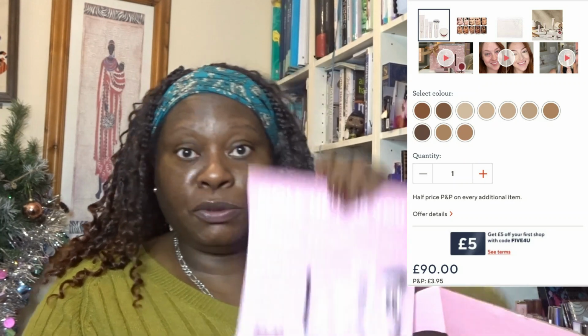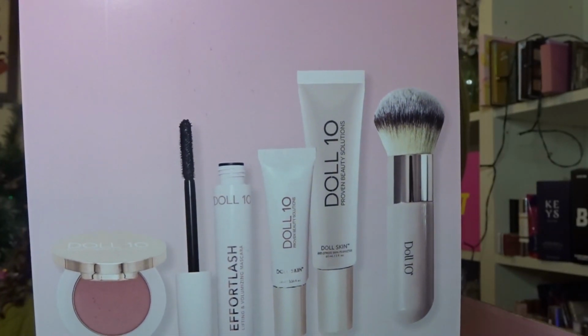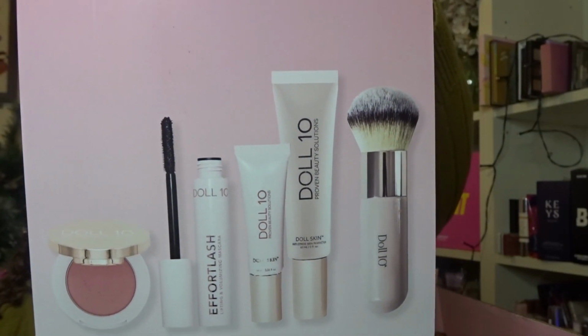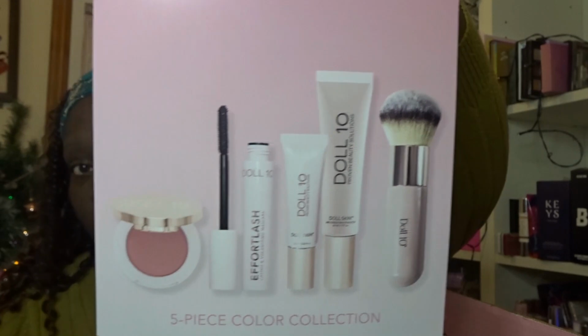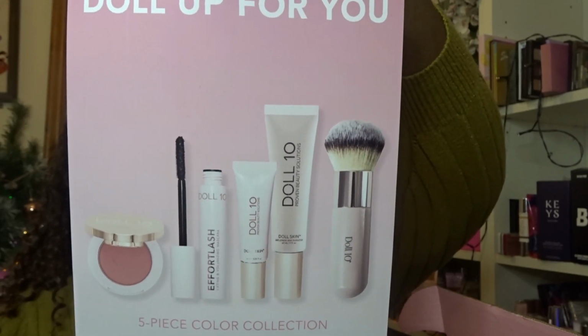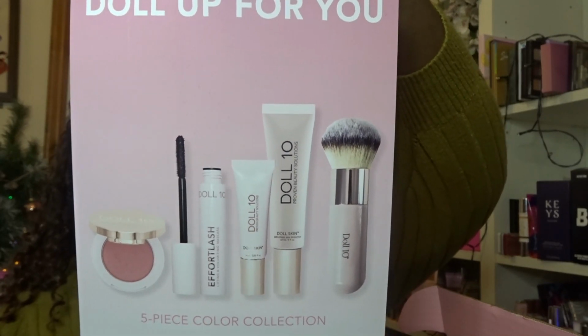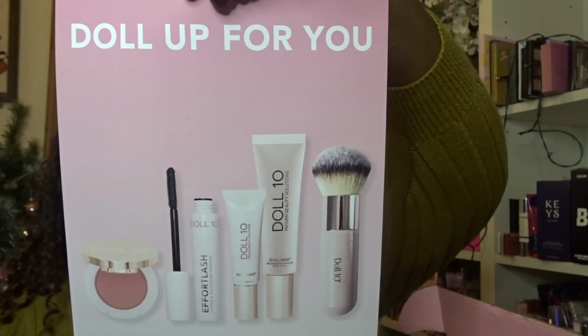Right, so within the collection, this is what the collection looks like. It consists of what they're describing as a new launch: the Doll Skin Anti-Stress Skin Perfecting Concealer, so there's a concealer. There is a Doll Skin Anti-Stress Skin Perfector Foundation, which comes in 10 shades. There is the Effort Lash Multi-Dimensional Mascara, a Doll Skin Genius Cheek Flush, and a Jumbo Kabuki No. 9 brush. So we've got complexion, a concealer, a mascara, a blush. There are no eyeshadows and no lips, so I will add those separately. So let's go through these and see what we've got.